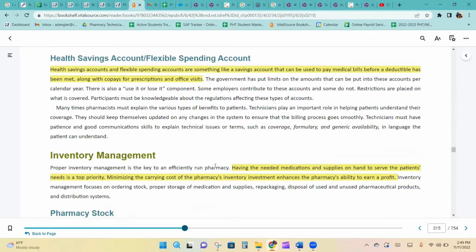Health savings accounts and flexible spending accounts are something like a savings account that can be used to pay medical bills before a deductible has been met, along with copays for prescriptions and office visits.